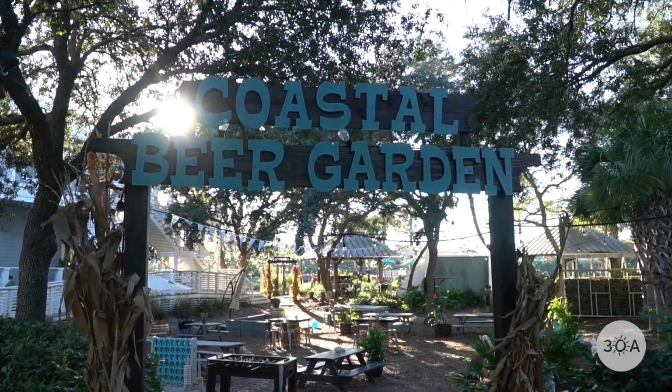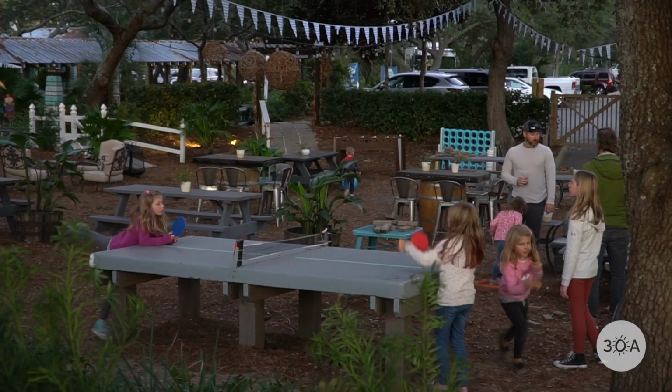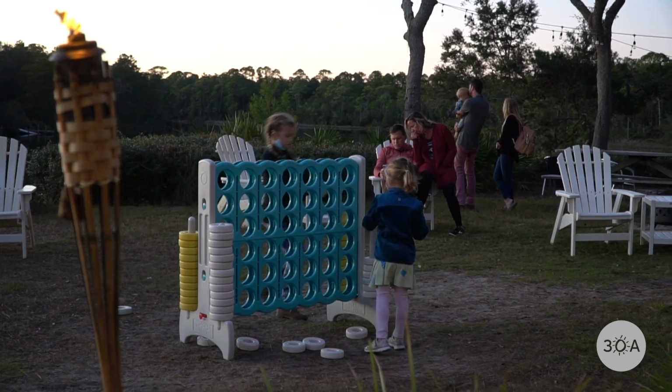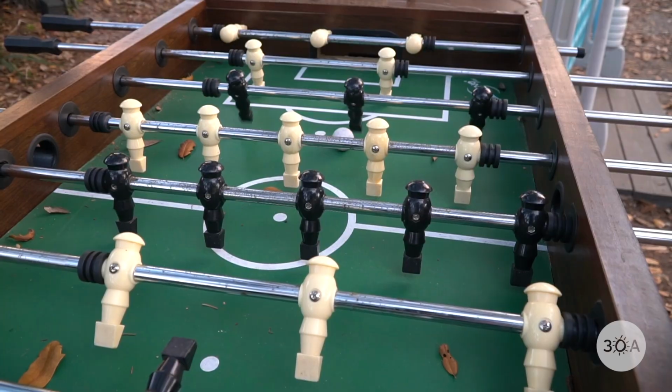Down in the beer garden, we have areas for children to be able to play and hang out. Again, keep them occupied while you're waiting for your dinner service. There are games such as giant Jenga, we have ping pong, Connect Four, cornhole, all kinds of stuff to get the kids tuckered out.